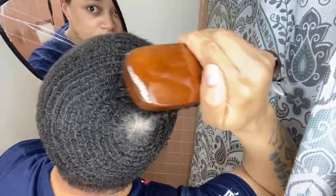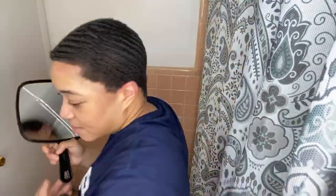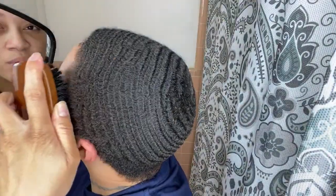So when your hair is thick like this, and once you start oiling your scalp instead of your hair, it will continue to get thick, and you've got to be able to brush.